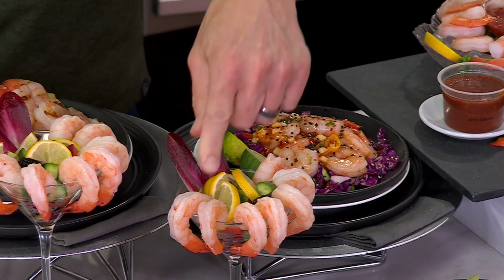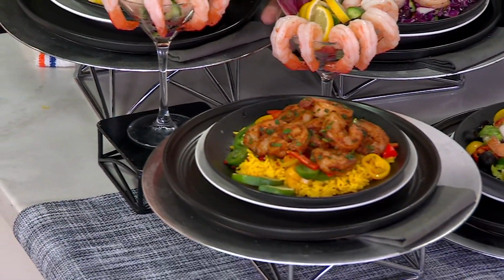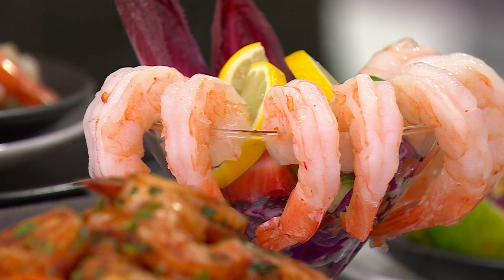You could do something like maybe a little Cajun. I love just throwing these in a little martini glass. It's such a nice way to start a meal. That is the classic shrimp cocktail, with cocktail sauce. You could do a little avocado tomato salsa like we did there.